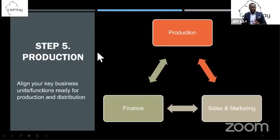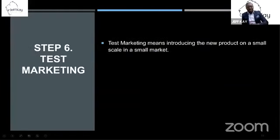That's very critical. Then the sixth step is now test marketing. Remember I talked about concept testing, but this is now test marketing. After you've done all this, you have the products with you now, you have aligned the company, you have aligned the production units. Now you need to do the test marketing. This means introducing the new product on a small scale in a small market. Different products, companies and services have different markets and different ways they can approach test marketing. But this is important.